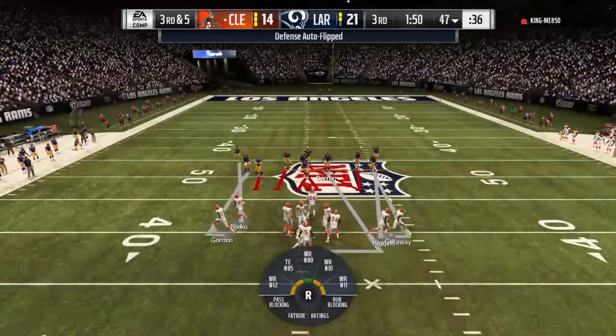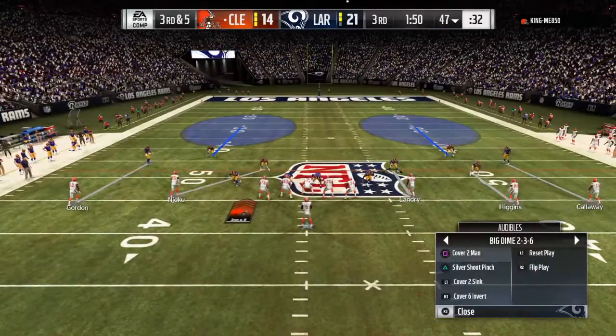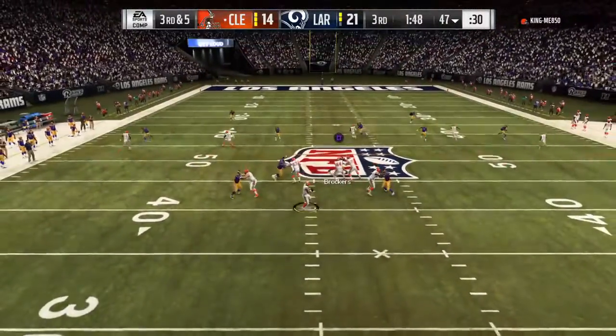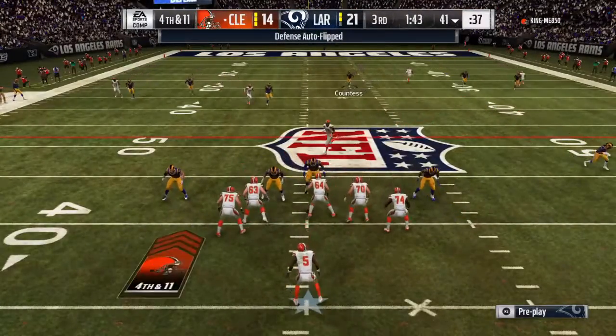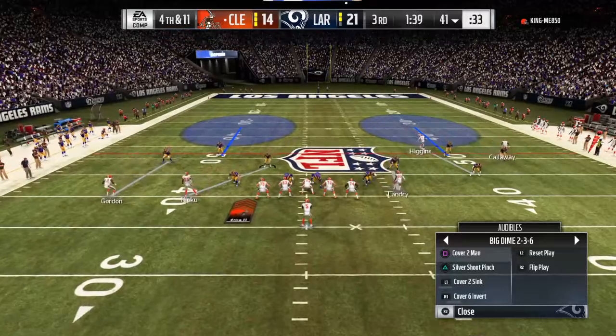The Browns on 3rd down. They've been okay, 2 for 3 thus far. This will be 3rd and 5. Out of the gun, it's Taylor. Nowhere to escape, and he goes down. Aaron Donald bringing the pressure again, and that is his 3rd sack here tonight.